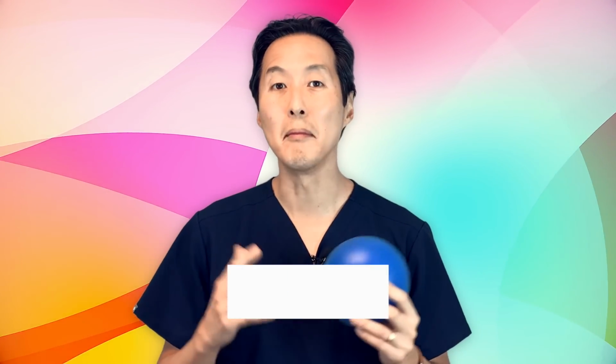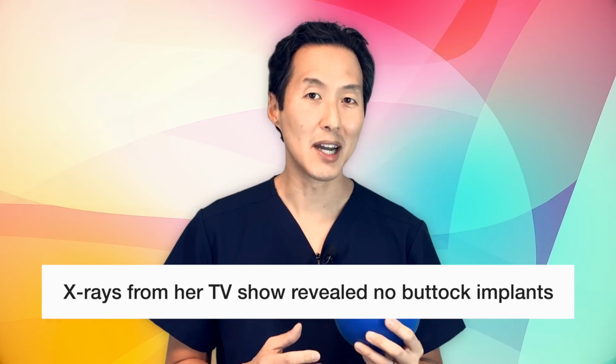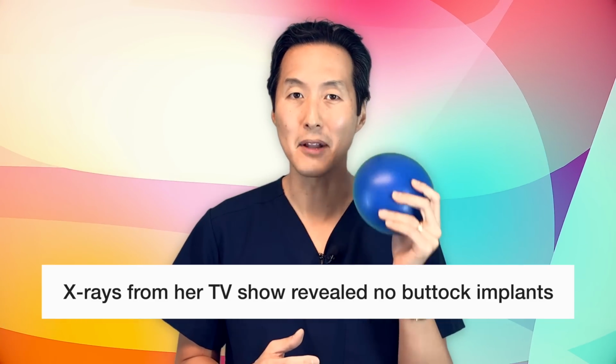A lot of people wonder if Kim Kardashian has buttock implants. Well, buttock implants are typically made of solid silicone, and they are real operations that are performed tens of thousands of times around the country. Does she have buttock implants giving her that shape? Well, the answer is no. She actually went on her Keeping Up with the Kardashians TV show many years ago and had an x-ray done of her buttocks showing that there is no implant there.